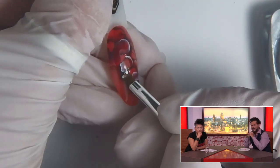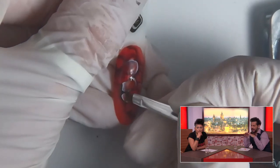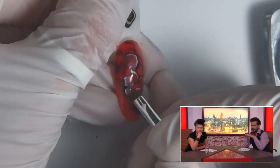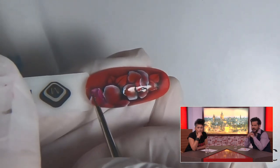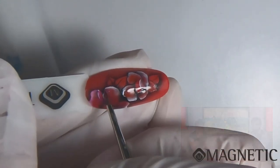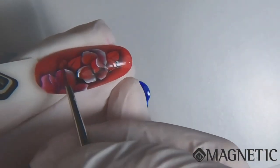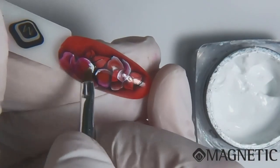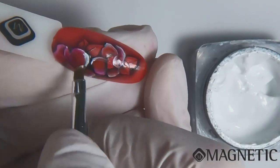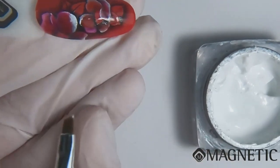And of course, she's going to cover this a little bit later. Yes, later on she's going to cover it with, again, glass gel polishes, to soften it a little bit. Yeah, a lighter shade. That's beautiful. I think this works really well in a full set of red nails, and that you do this on only one or two. Because it blends in really well.